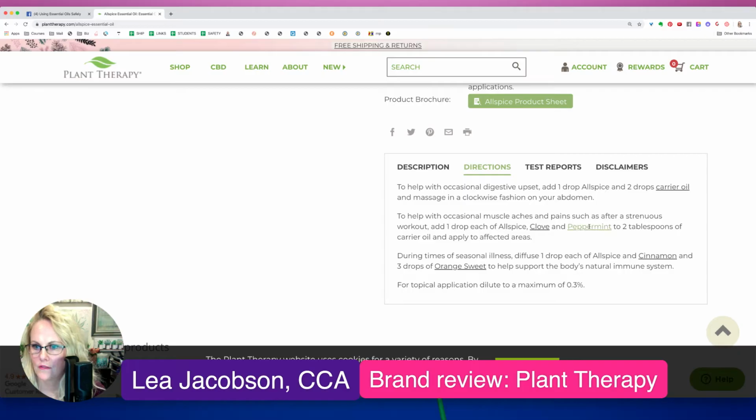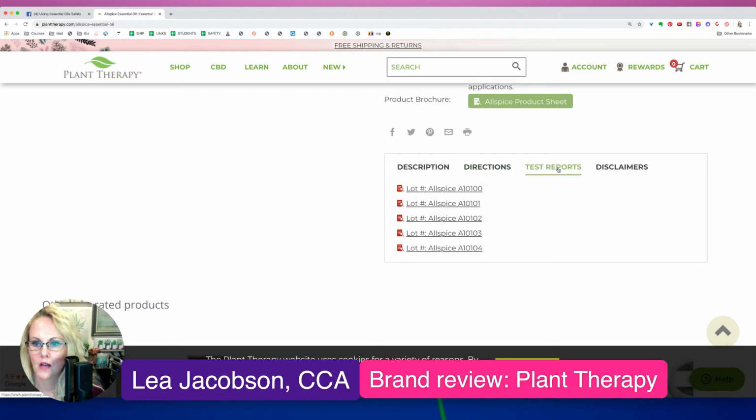Okay, so they are suggesting diffuse, massaging into your abdomen. So that does go over: 1 drop of allspice and 2 drops of carrier oil. That even goes over the topical max that they recommend right here, which is too much, 2 times too high, according to Essential Oil Safety that recommends 0.15%. So a drop of allspice and 2 drops of carrier oil would be like a 30%. So I don't recommend that you follow that guideline. It does look like they have several different test reports. I'm assuming one of these is the most recent one, so that's good.